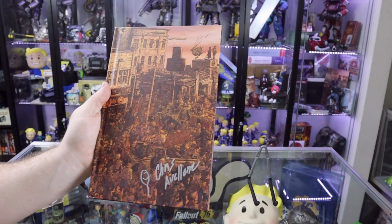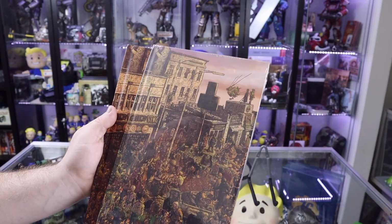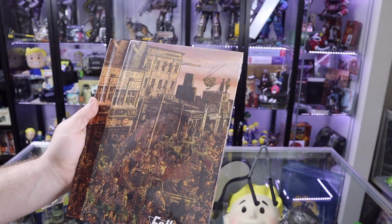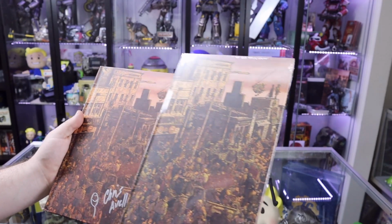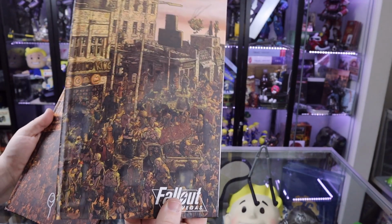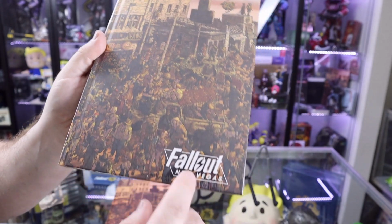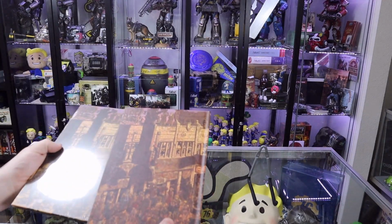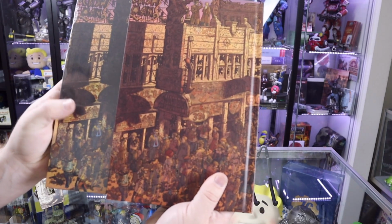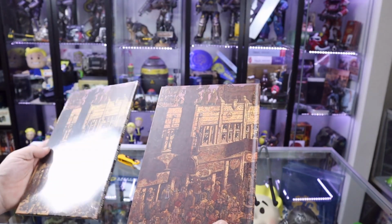Let's see. So, you can see that the image is actually a little bit more compressed, I would say, to fit onto the book, the hardcover. There's a whole lot more color detail. You can actually see a ton of detail on this. And it actually says Fallout New Vegas on it. And look at that. You could actually see the blue of this dude's shirt. That's super dope.